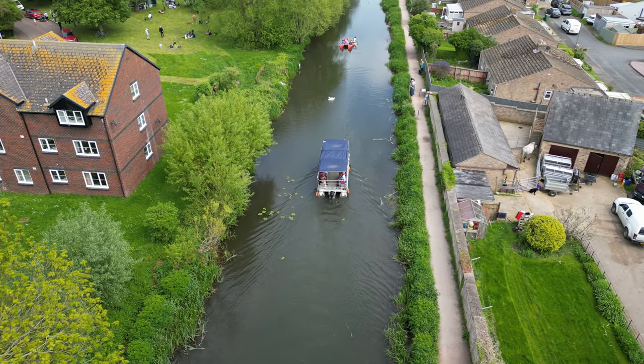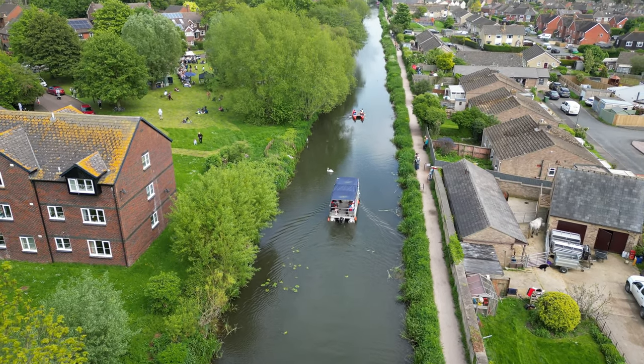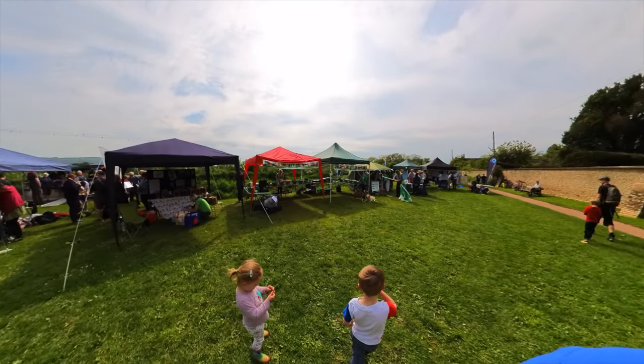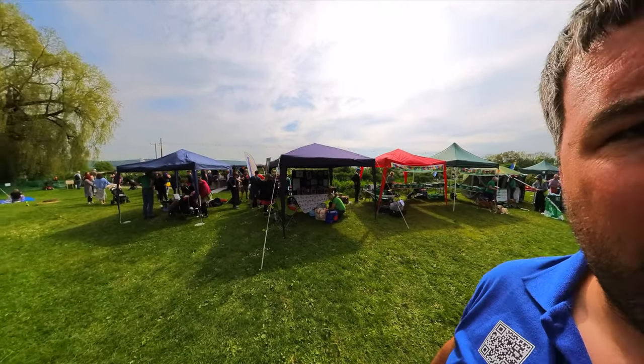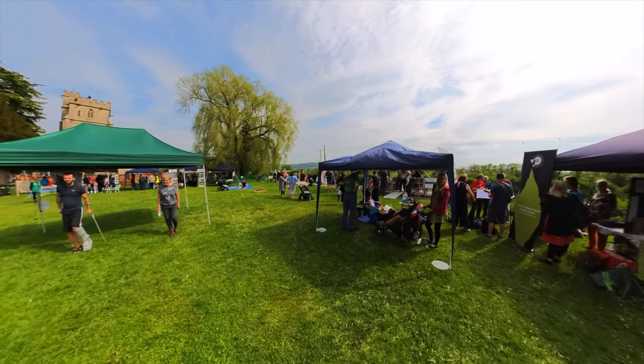The boat trips run right up past here. They've come past a couple of times now. There was a dog show earlier, but we missed it. So this is the first canal festival they've had. It's the end of the day now, as things are starting to pack up. We've just been on the boats. Lovely little trip down underneath Nutshell Bridge, a bit further on.